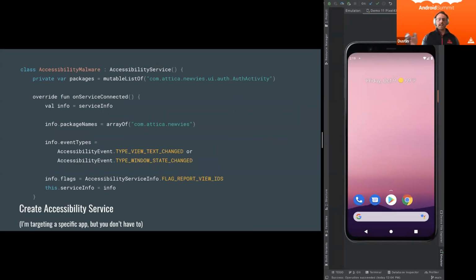And so this is how the service works. This is me setting it up to target what I want to target. Up here at the top is the immutable list of activities I definitely want to hone in on, like the auth activity. Once the service is connected, these are the package names I want to pay attention to. Right now I'm just targeting newbies. If you don't list a package name, it targets everything.